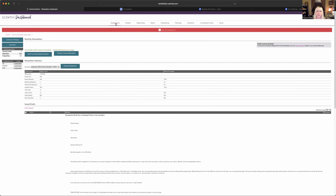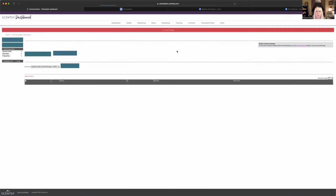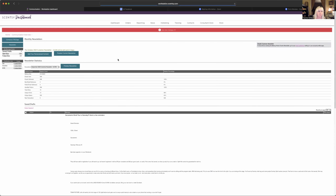Okay, but I'm going to go back to the dashboard, and we're going to click on the link there that says click here to personalize your newsletter. We're going to click on that. And then you'll see over here, it says add your personalized content or preview current newsletter. So we're going to click on preview current newsletter. And that's just going to show you what it would look like if you didn't change it.